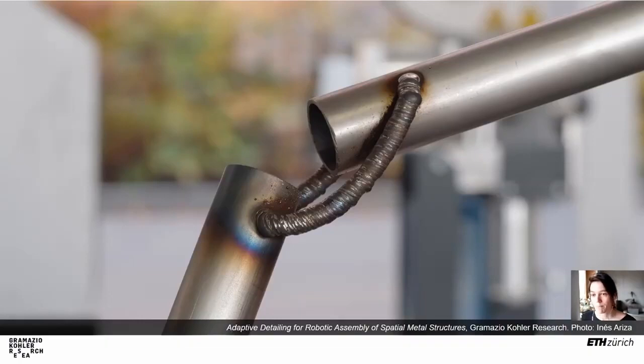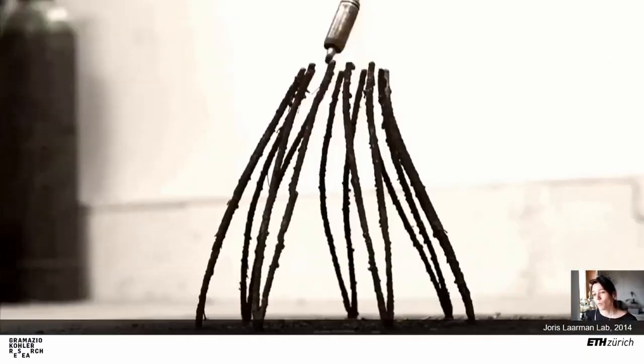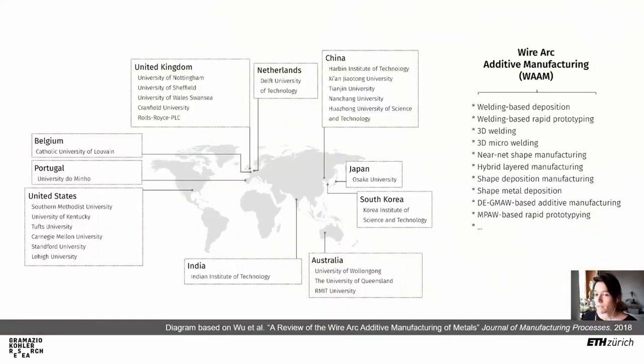this with WAAM. So what is WAAM? WAAM is an additive manufacturing technique that is basically a welding technique. It's a welding process with a welding torch attached to a robot to deposit material in space. And the particular quality here is that we don't need additional support. So WAAM actually is all over the place at the moment.